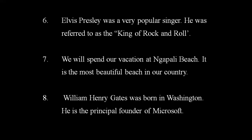Elvis Presley was a very popular singer. He was referred to as the king of rock and roll. So Elvis Presley, referred to as the king of rock and roll, was a very popular singer. We will spend our vacation at Ngapali Beach, the most beautiful beach in our country.